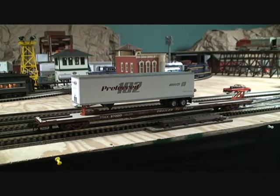I'm going to start with this Atlas 89-foot flat car for intermodal containers. It came with two containers, but I just decided to put one on right now to make it look a little more prototypical to my liking. Atlas hasn't made these in the last year, but they are extremely detailed, and don't underestimate how large this car is. This is the longest car I have on my layout.